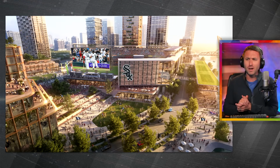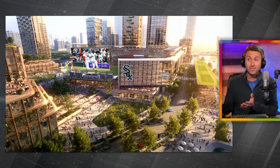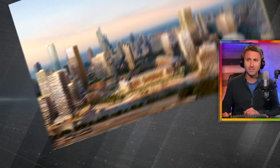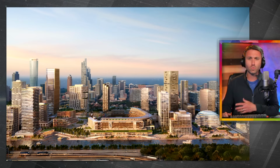These designs have been updated and improved, it seems, in a few different ways, but generally speaking, this is what we saw leak out a couple weeks ago. And these images, like I said, are just breathtaking. Look at the skyline of Chicago. We're in the South Loop here. We're just south of downtown. We're just west of Lake Michigan.